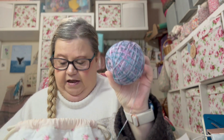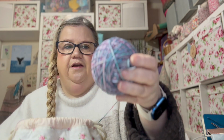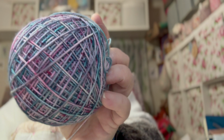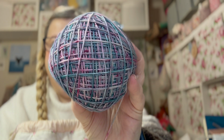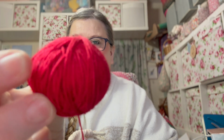Okay, so to start with, these are my Slay Family Yarn Santa set. I think this is Santa's Pyjamas. Santa's Day Off, that's it. And then, do you want to focus on that, please? Thank you. There we go. So that's the yarn.